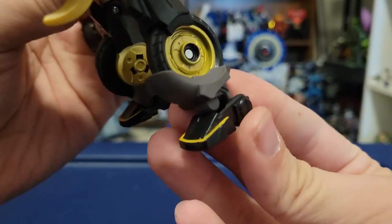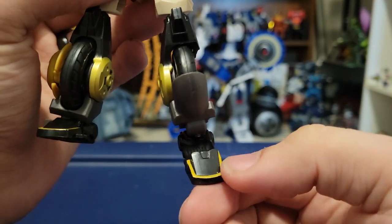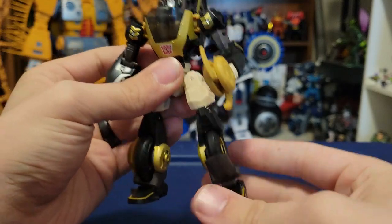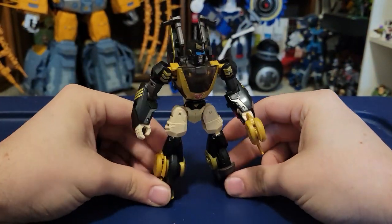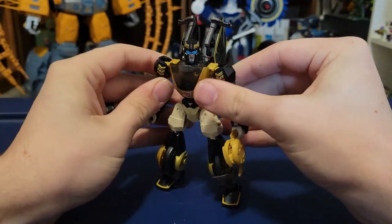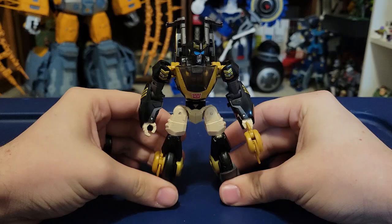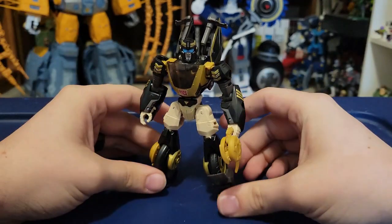Moving down to the feet, he's got some boot style detail going on here. Nice little gold trim there on the feet. So Prowl looks really, really nice. Again, you can tell that he is from the animated series, but he is updated into a Generation style, which I don't mind. I actually really, really like it, and I've just overall really like this guy.